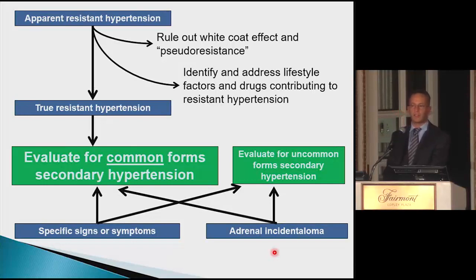The answer to that is to look for common forms of secondary hypertension, such as primary aldosteronism and obstructive sleep apnea. The other forms of secondary hypertension are much, much less common. I'm not going to talk about renal artery stenosis because Dr. Grzyk already talked about that. Other forms of secondary hypertension, like PHEO, for example, are very, very rare. And so you wouldn't take all resistant hypertensive patients and evaluate them for some rare cause of secondary hypertension unless they had specific signs or symptoms, so they're having spells, or they have an adrenal incidentaloma in conjunction with resistant hypertension.